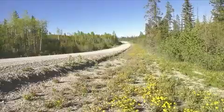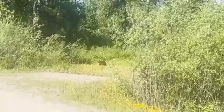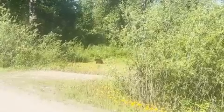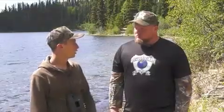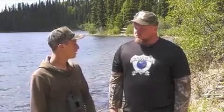They like coming out to the roads, eating the fresh dandelions, fresh spring shoots and all. Well, even just coming into camp, we already saw a few black bear running around. So why is there so many out and about right now? Springtime, they're all hungry. They just came out of hibernation not too long ago, and they're eager to get their stomachs filled back up and get some good energy in them.